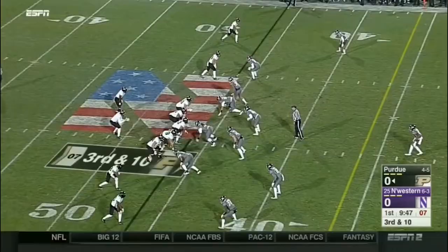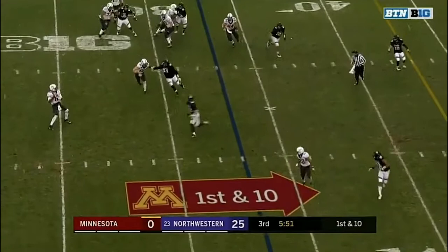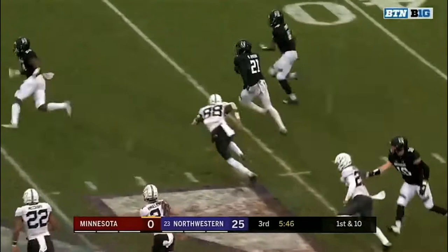Four to start. Dumps it off underneath to Anthrop. Good open field tackle. Going to try to go back to the air on a deep ball, and oh, he underthrew it, and it's picked off. Intercepted by Kyle Cairo.